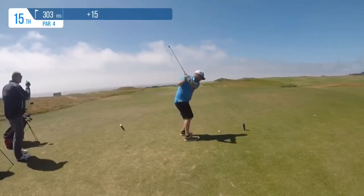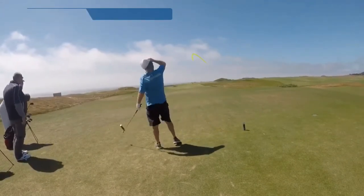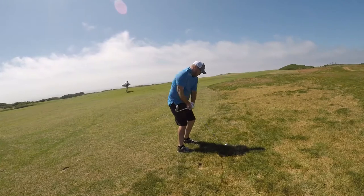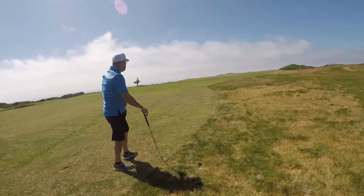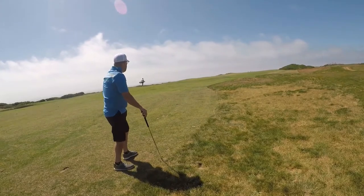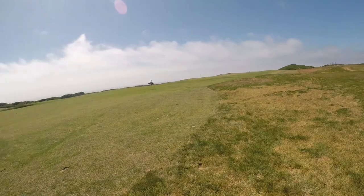The winds were really ripping at this point. Tried to hit a low shot under the wind and ended up pushing it out to the right. Second shot ends up going long, and I had some more GoPro issues on this hole. Forgot to hit record, but ended up making a double bogey on this hole.